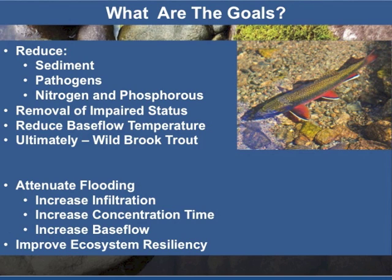So you can see our goals have some of the normal water quality ideals there. We sort of add in temperature and ultimately the return of wild brook trout, but we're also focused on flooding and increasing the base flow and improving the overall ecosystem resiliency in the stream.